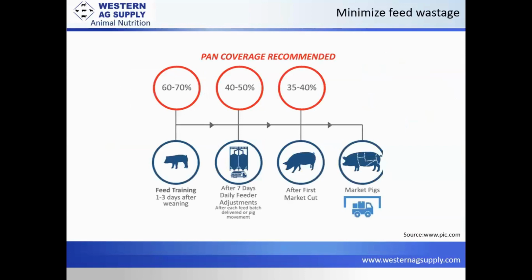So feed wastage can be minimized by managing the feeder settings. The recommended is 60 to 70% pan coverage 1 to 3 days after weaning, then reduce it to 40 to 50% pan coverage. After the first market cut, we can reduce it further to 35 to 40% because there's fewer pigs in there anyway.